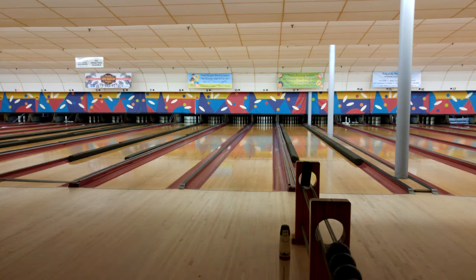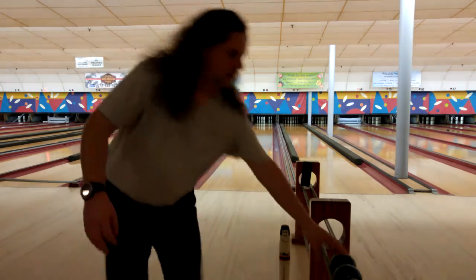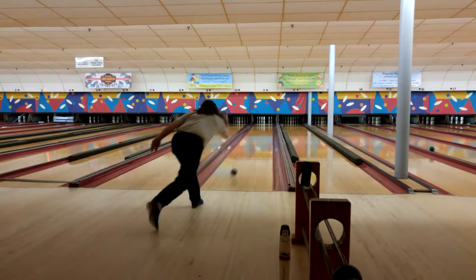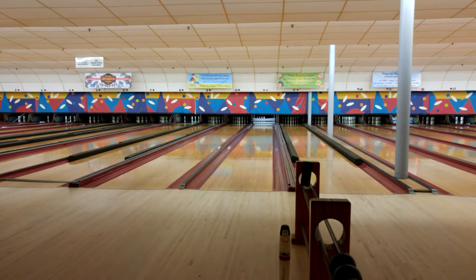Plus 10. Half Worcester right. Only a fourth. I know, a split spare at that, and at Mason's.